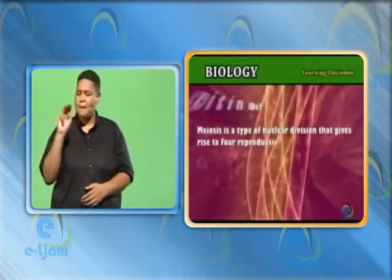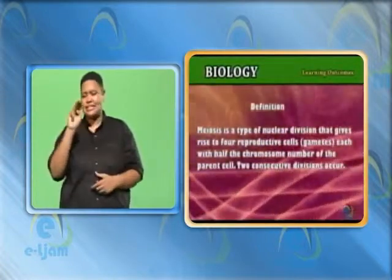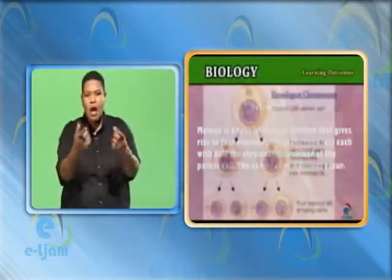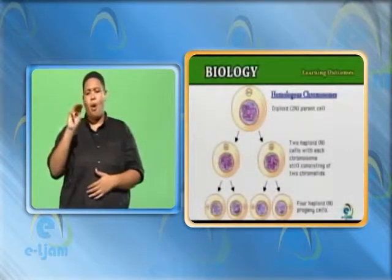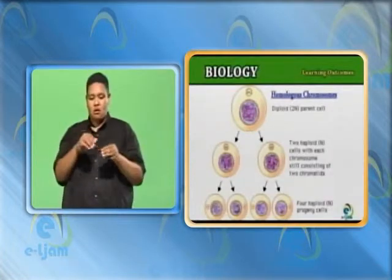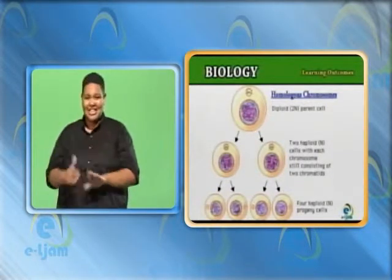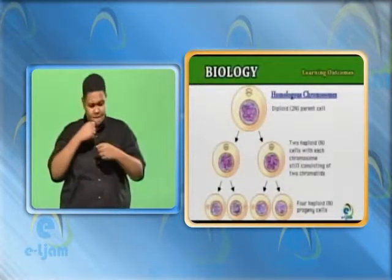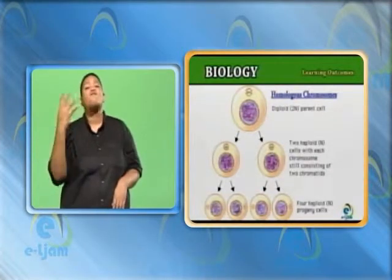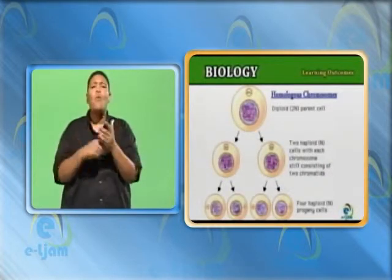Meiosis is a type of nuclear division that gives rise to 4 reproductive cells, gametes, each with half the chromosome number of the parent cell. 2 consecutive divisions occur. In the first, homologous chromosomes become paired and may exchange genetic material before they move away from each other into separate daughter nuclei. This is the actual reduction division because each of the 2 nuclei so formed contains only half of the original chromosomes. The daughter nuclei then divide by mitosis and 4 haploid cells are produced. With these basic ideas in mind, let us examine in detail the events that take place during meiosis.